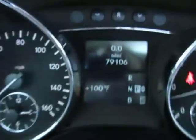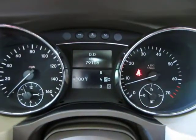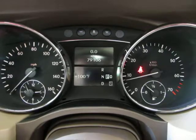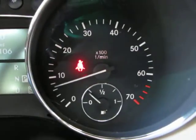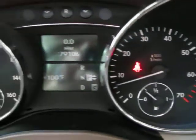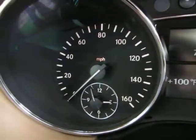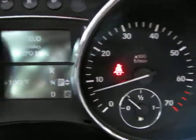Okay, the car has 79,106 miles. The car is running right now. Keep an eye on the tachometer. I'm going to rev the engine. And the reason I'm doing that is just so you can see that the car is running and idling perfectly, and that there is no check engine light on, no airbag light, no service engine soon, no maintenance required, nothing like that. Everything is running to perfection. The only light that you see on there is a seatbelt light, because I'm not wearing my seatbelt to shoot a video.